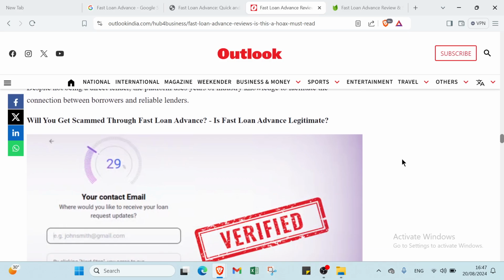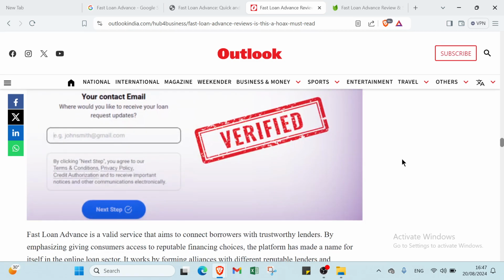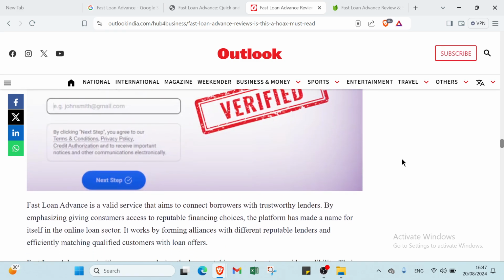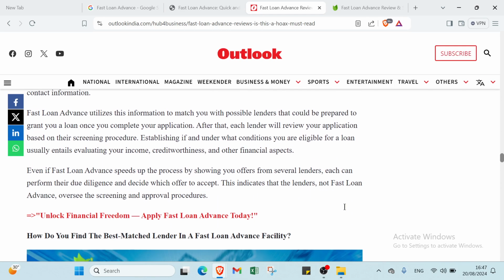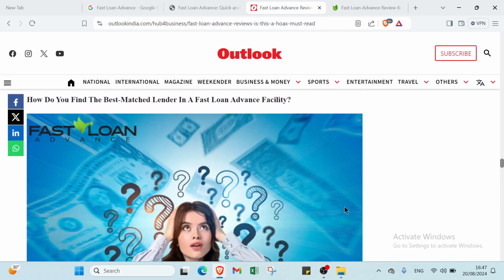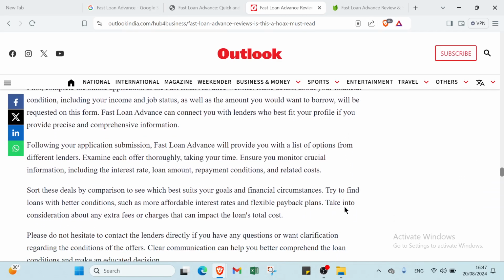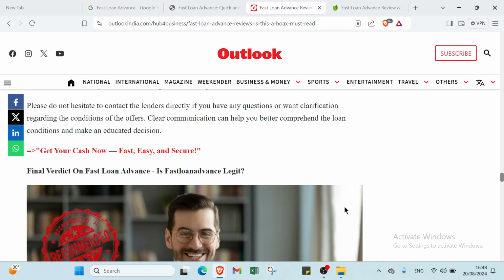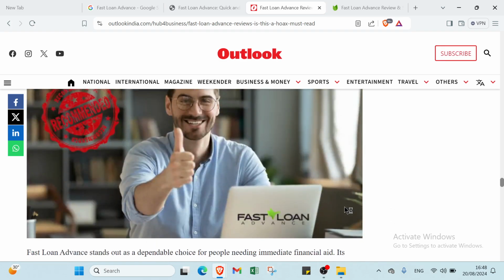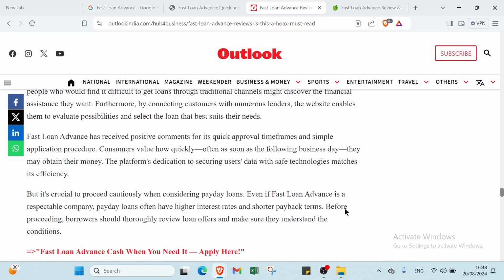No other one. I have the first thing, it's quick access to funds. Fast Loan Advance provides rapid access to money, often within 24 hours, which is ideal for urgent financial needs or emergencies. Then we have simple application process. The application process is usually straightforward and may be completed online, saving time and reducing paperwork. Then we have flexibility. Many fast loans offer flexible payment terms and amounts, allowing you to choose options that fit your financial situation. Then we have no collateral required. Often these loans are unsecured, meaning you don't need to provide collateral to get approved.